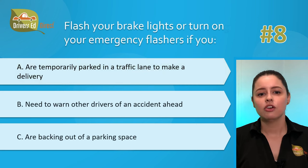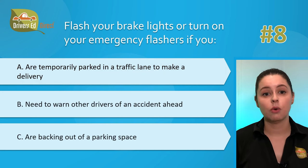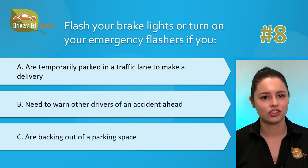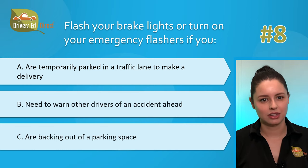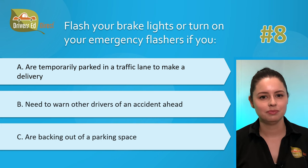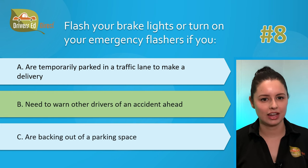Question number 8, flash your brake lights and or turn on your emergency flashers if you A, are temporarily parked in a traffic lane to make a delivery, B, need to warn other drivers of an accident ahead, or C, are backing out of a parking space. Correct answer is B, need to warn other drivers of an accident ahead.